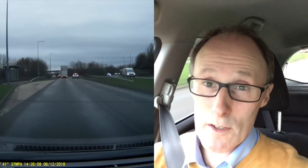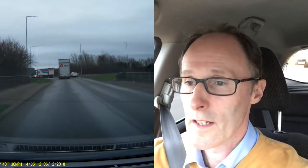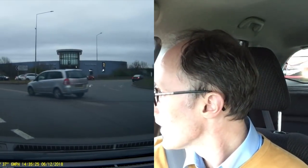I'm going to go left, mirrors to the left, centre mirror, left mirror, signalling, slowing down, checking what's going on. Going to be 3 lanes there. I want the left lane to go left, slowing down for 2nd gear, 20 miles an hour, checking to my right. There's a bit of traffic coming through, so I'm not going to chance it. I'm slowing down gradually, and then I'm going then.